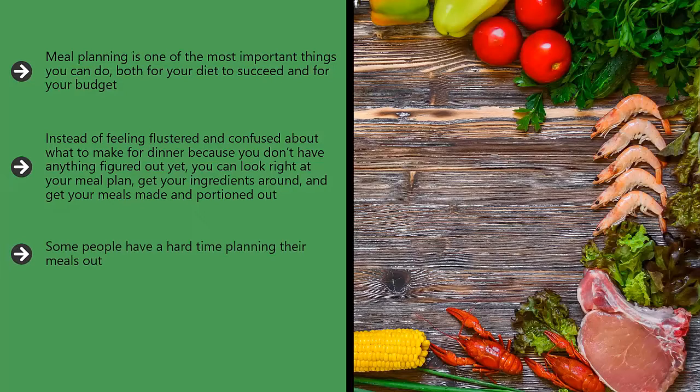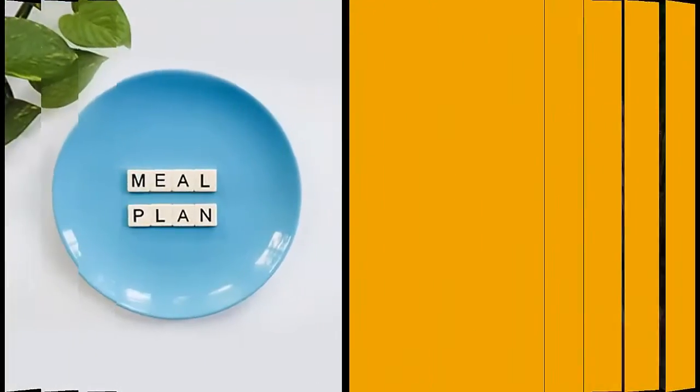Some people have a hard time planning their meals out. They like to be spontaneous and their appetites can change, so they may find themselves reluctant to take the time to sit down and really work through the kind of foods they want to put into their meal plan. But a meal plan isn't meant to limit your freedom. In fact, if you use it right, it is supposed to help you do better and give you more options while saving you time and money. If you are saving money, you have a lot more ways to be creative, don't you think?